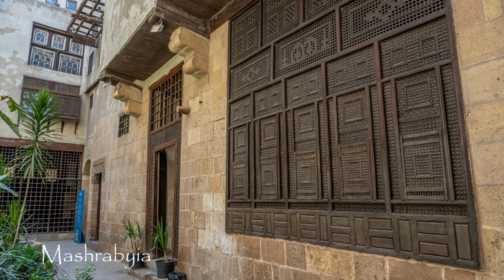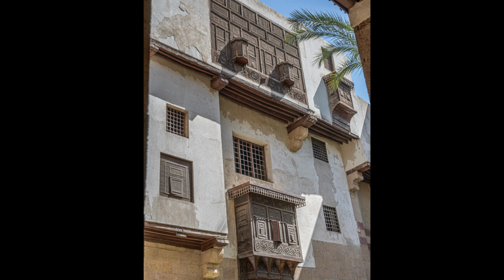Mashrabia replaced glass windows. These panels of intricately turned wooden spindles allow air to flow from the outside. Walls also featured little doors that could be opened to allow the woman of the house to look out without being seen from the outside.